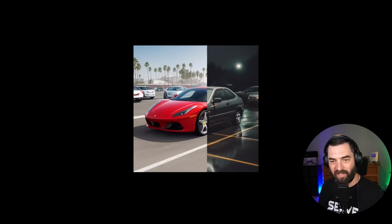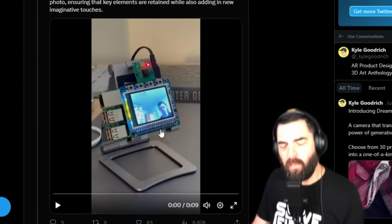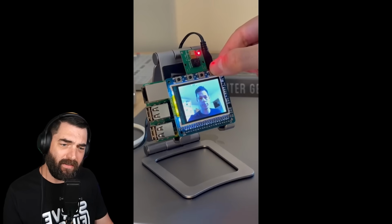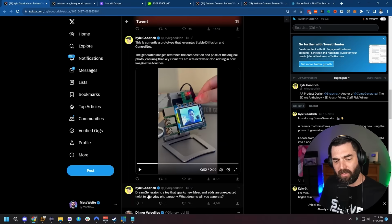And here's some other examples. It takes the dog, puts it in a space station, the car, changes it into a Ferrari, takes the scene, puts it underwater, and he calls it the Dream Generator. A little further down the thread here, you can see he showed off the prototype of it, where he comes in, presses a little button here, it takes a selfie of him, and I'm assuming it's on demon mode because it turns him into like a demon. So it's a cool little concept, this Dream Generator here.